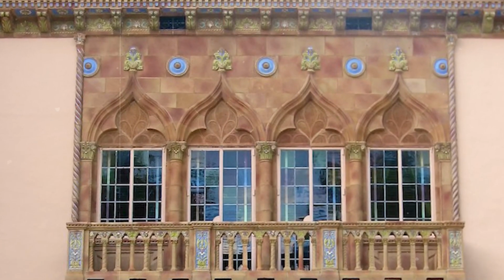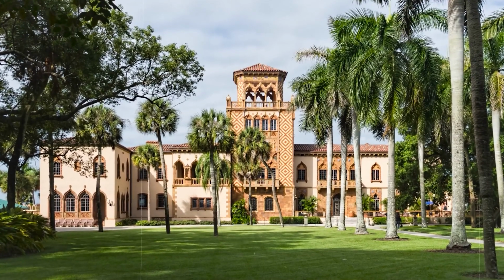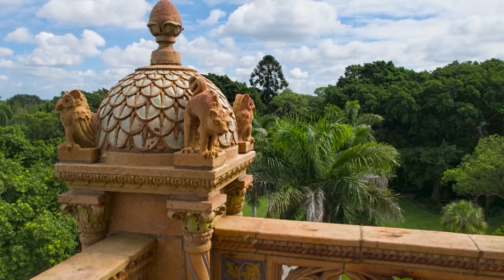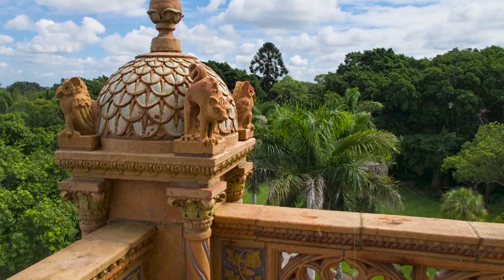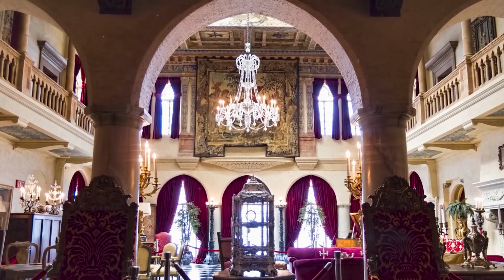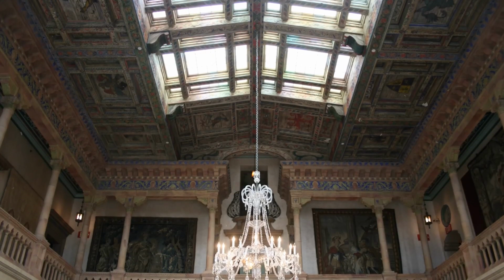The outside of the mansion is beautiful with its bright tiles and large arched windows. The 60-foot tall tower with its stunning views of Sarasota Bay is one of the most impressive parts. As you get closer to the mansion, the mosaics and intricate tile work catch your eye right away. They look like they belong in a palace in Venice.